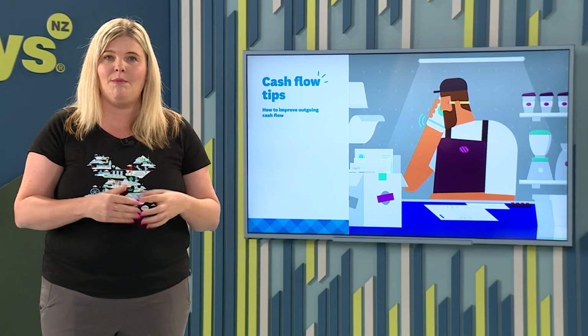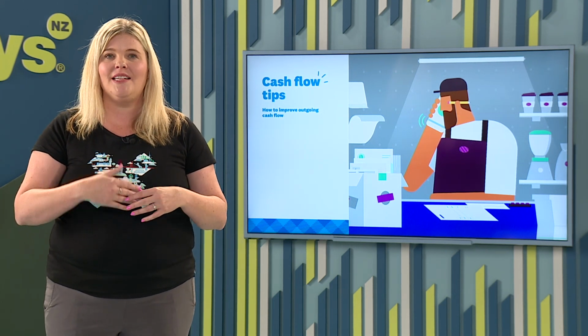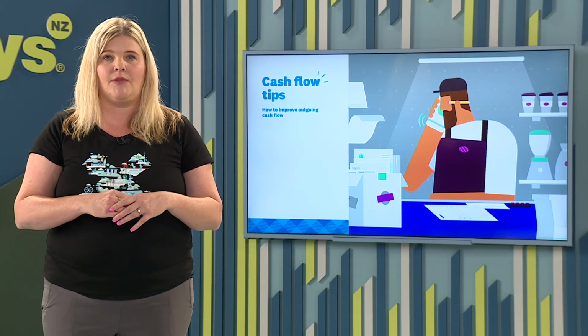Is there any opportunity to negotiate those terms, whether that's extending payment terms or getting a discount from those suppliers for prompt payment or early payment? I mean, it might well be a win-win for you and your suppliers if they can get cash a bit earlier and you can receive a discount.